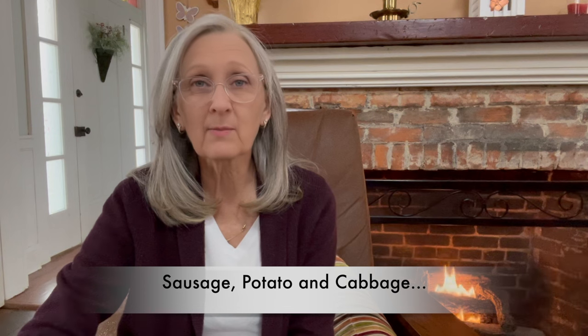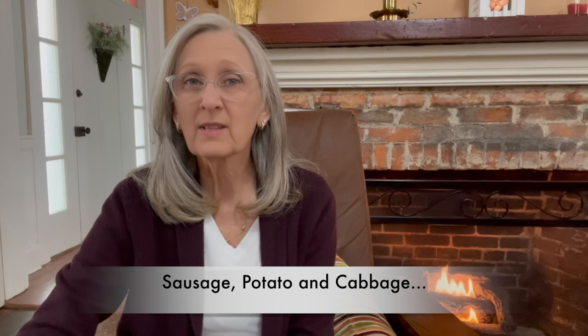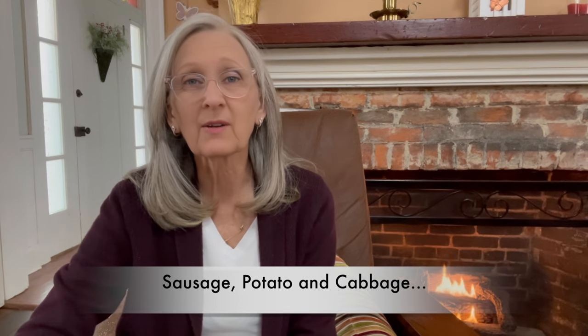So no promises on how this is going to turn out, but it's a recipe I've been wanting to try for a while, and I thought I would share it with you. It's a sausage and cabbage soup that I found a recipe for a little while ago, and I've been anxious to try it out. And so I'm going to go ahead and record that process. I will warn you ahead of time, I'm notorious for not following recipes really well.